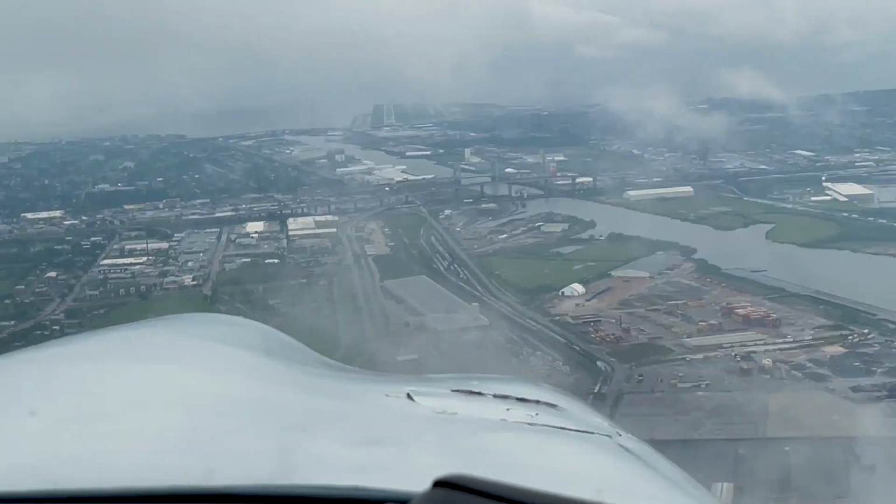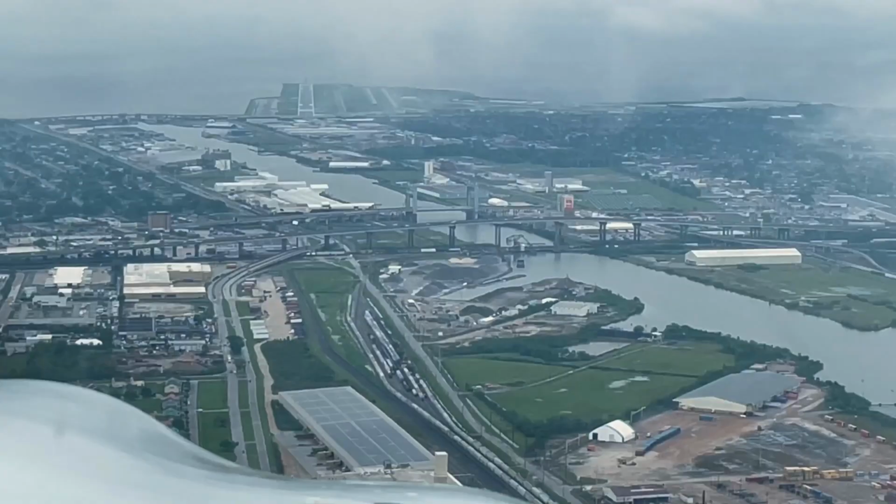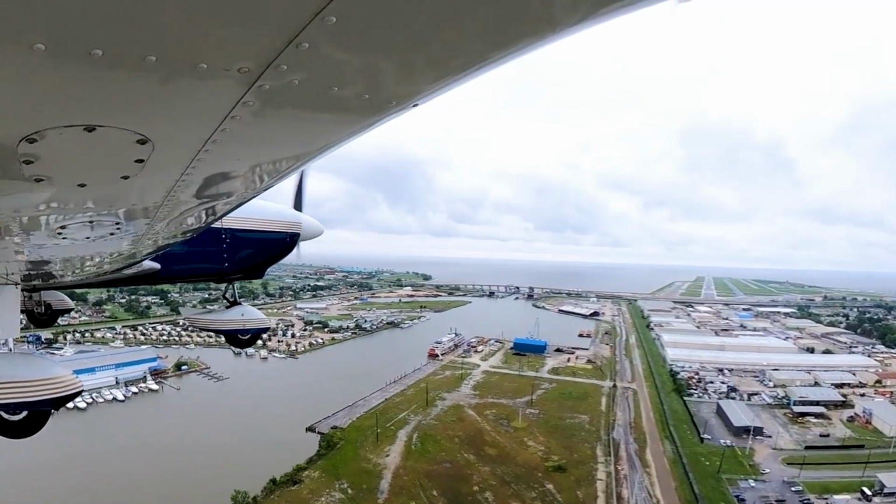Oh, hi runway. Awesome. It's such a pleasant surprise to pop out of the clouds, looking straight down the runway. Beautiful.